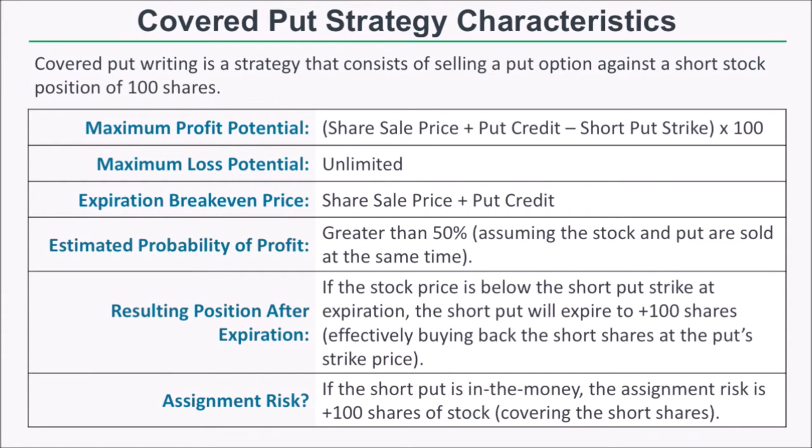You'll continue to hold your short stock position. In regards to assignment risk, if the short put is in the money before expiration, the assignment risk is plus 100 shares of stock per short put contract, and since you're already short 100 shares of stock, being assigned on the short put is essentially the same thing as just covering your short shares. Let's look at an actual covered put example and the expiration risk profile graph.